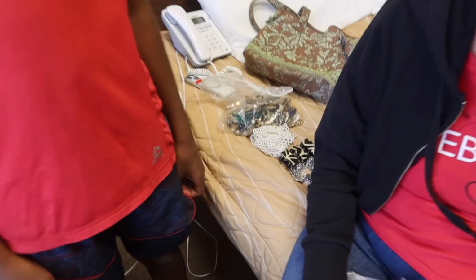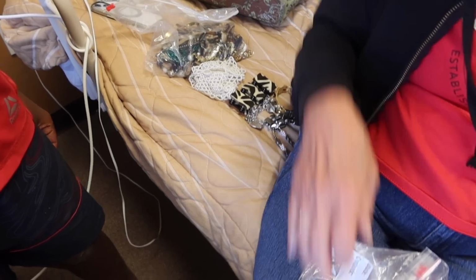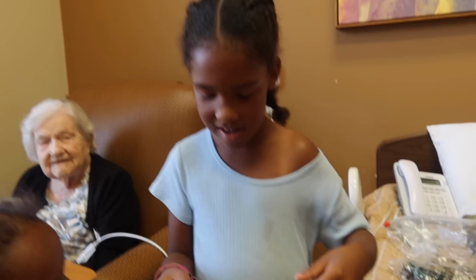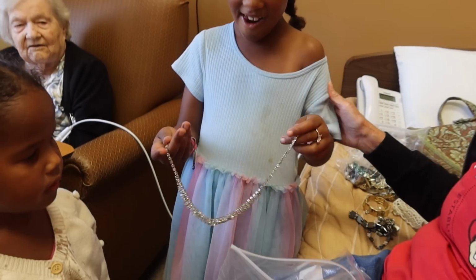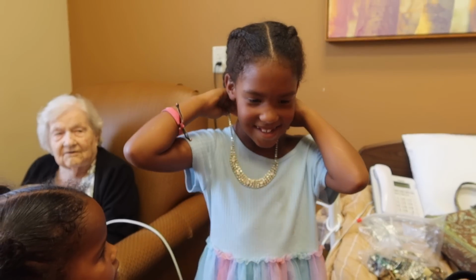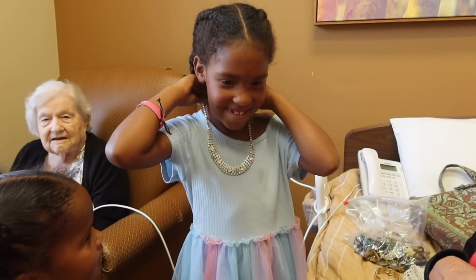Pretty. And then even more over there. Yep, there's some African stuff. Oh, this is cool. This is a bracelet. Do you like that one? Hold it up to your neck. Let's just see. Whoa, like a princess. Oh my goodness.